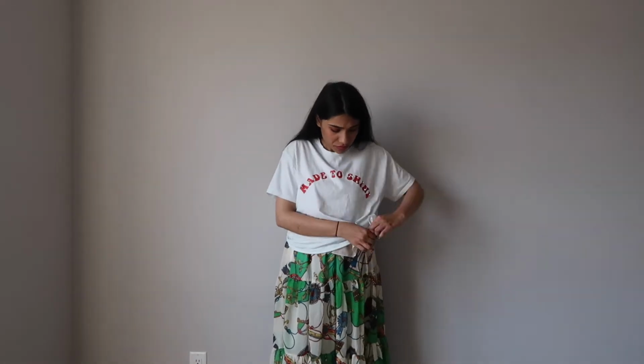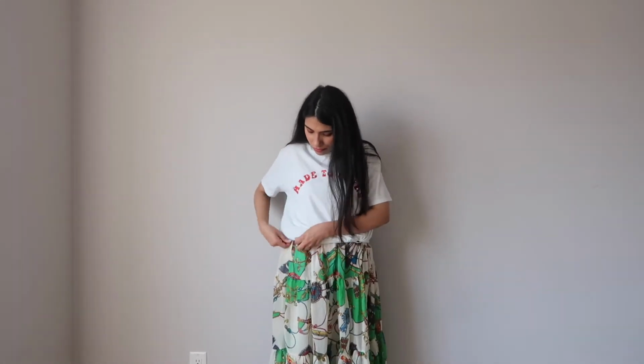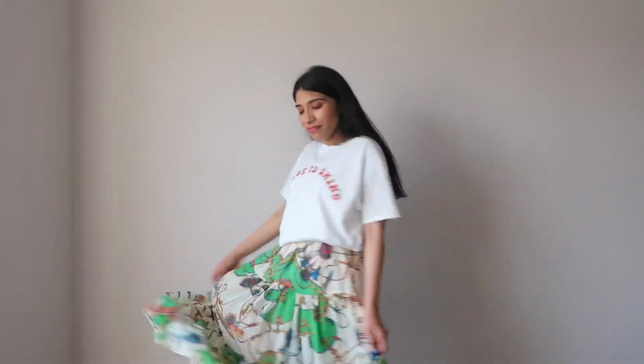So I tried this fashion trick in two different ways. One of them I liked and one of them I didn't like. So keep watching to see which one I liked and which one I didn't like and the reason behind it. First look was not my favorite. It created this muffin top that I just didn't like. But if you want a more fitted look, fold the shirt at the front and create a knot at the back.